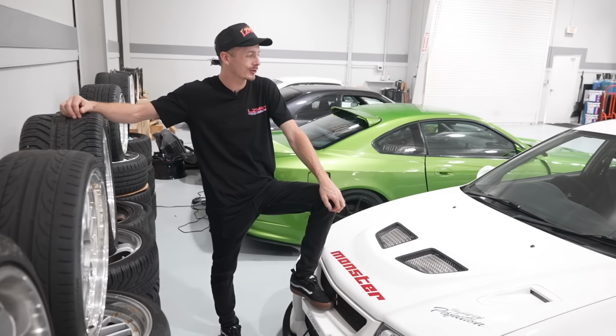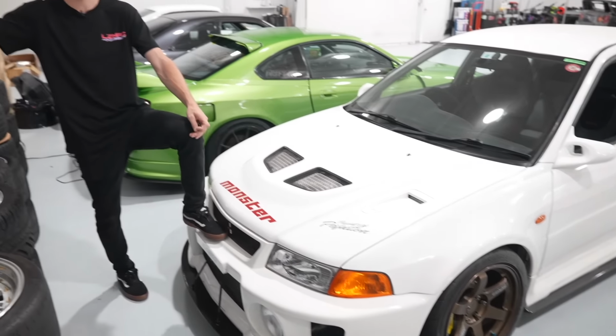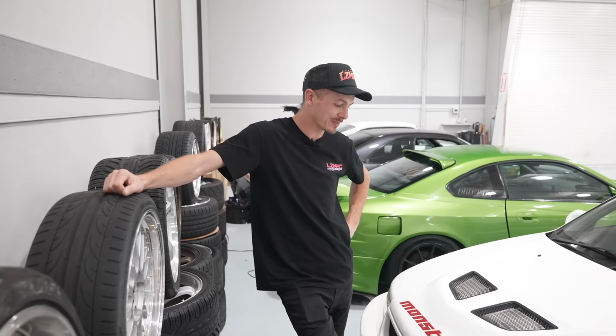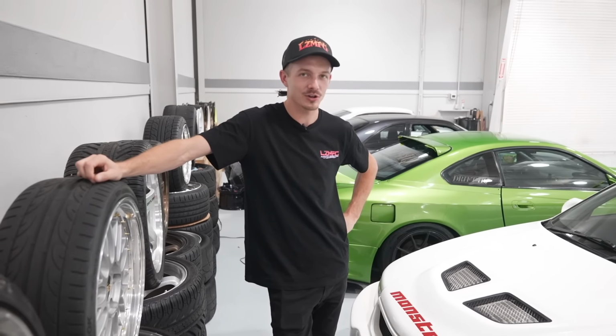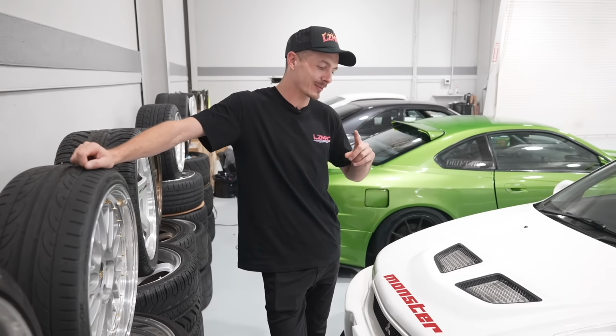My first Evo, old girl Evo 5, which you guys haven't seen in a while, is still down a transfer case after I cooked it in Las Vegas. It is getting rebuilt right now out of another random cooked transfer case I had, so performance on this one's not too hot right now. We'll talk about that in a second.